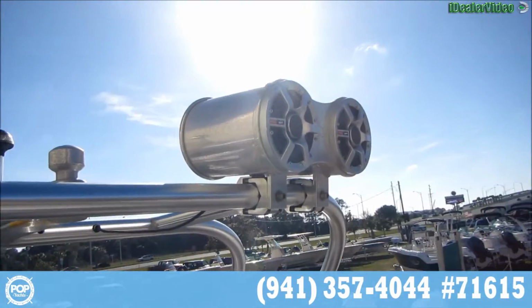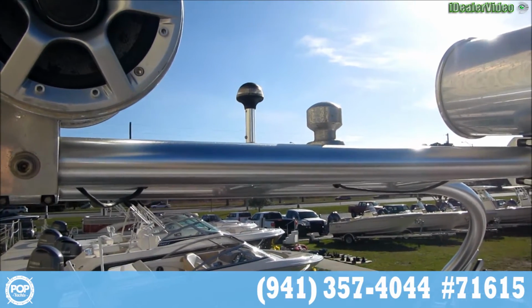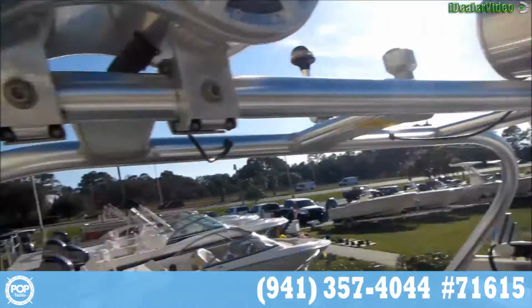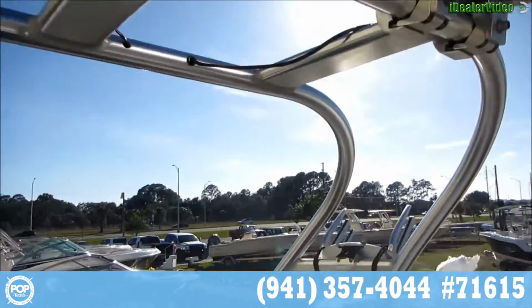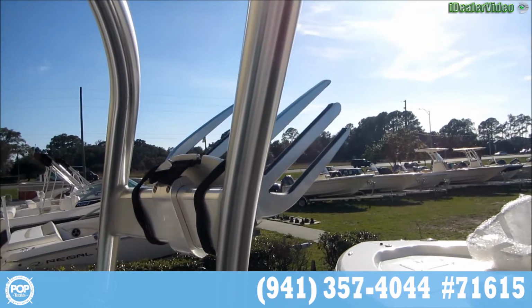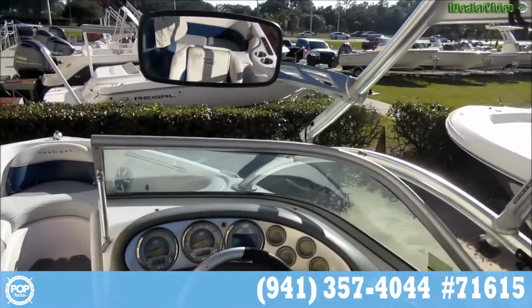And this is obviously a ski boat. Lots of places to tow people, pull your skiers, your kneeboarders, people on tubes, place to store your wakeboards. You can see photographs with the wakeboards stored in there. And a great sound system.